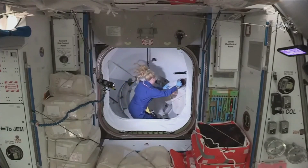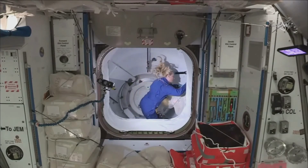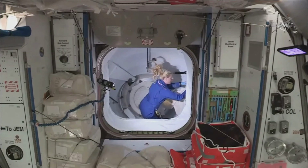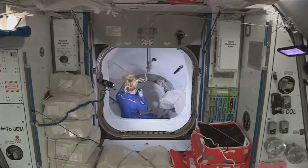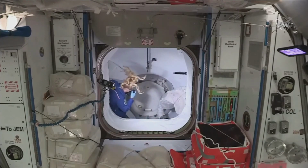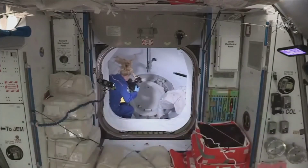Once Kate Rubins opens the A-Pass hatch, she may get a look at the crew. There is a small window on the forward hatch of Dragon underneath the nose cone. During DM2, I believe we got a peek at Bob Behnken and Doug Hurley inside Crew Dragon after it had docked through that very window.